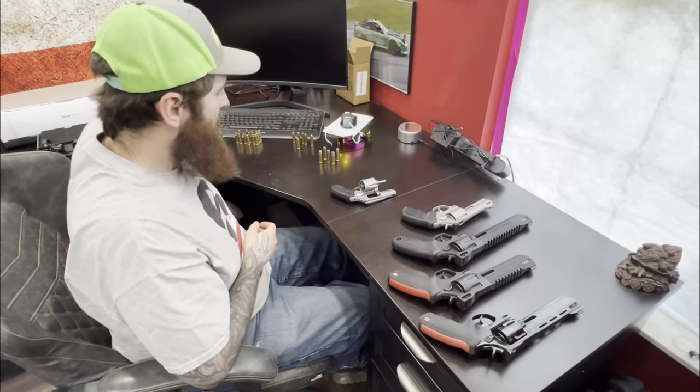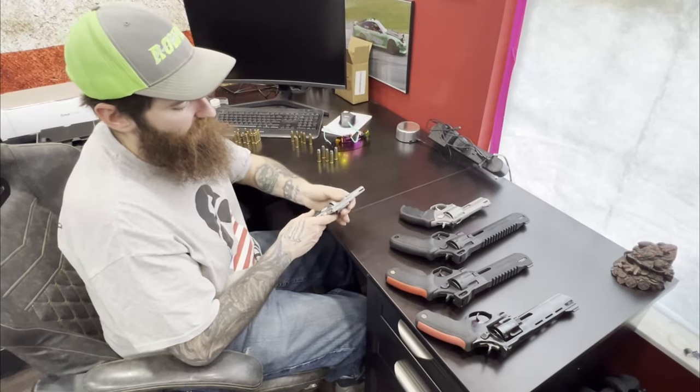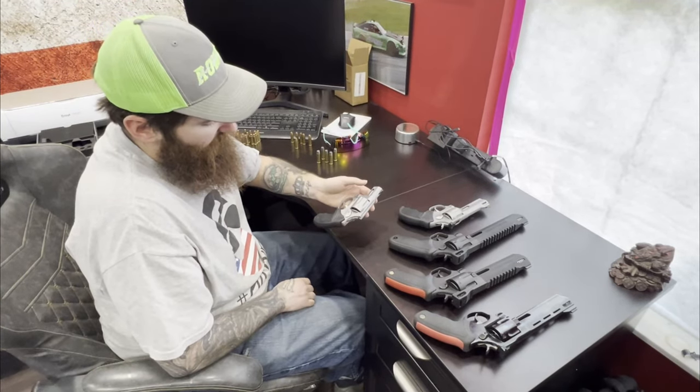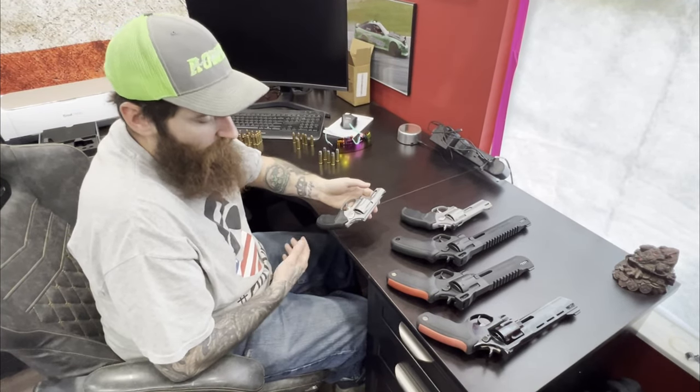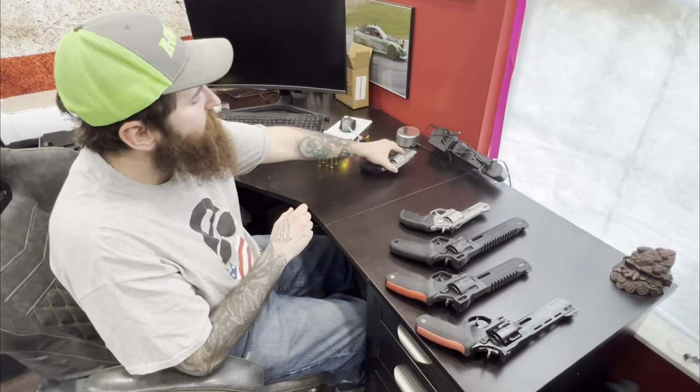So it's a very handy grab-and-go to the gas station, something. It's very good for concealed carry. I think preferably, this would be a good one for female individuals. So we'll put this one off to the side.